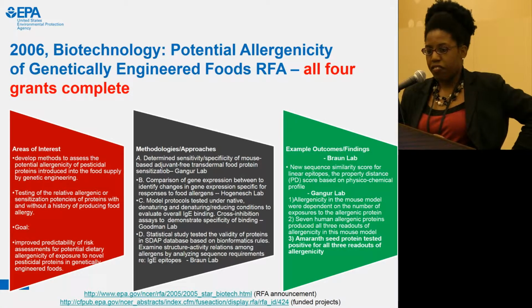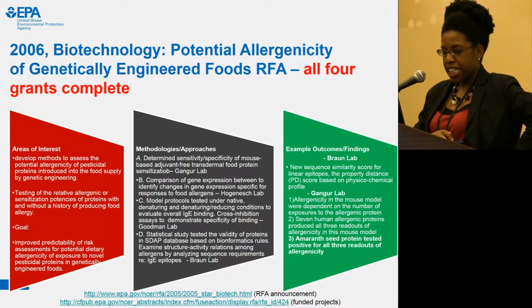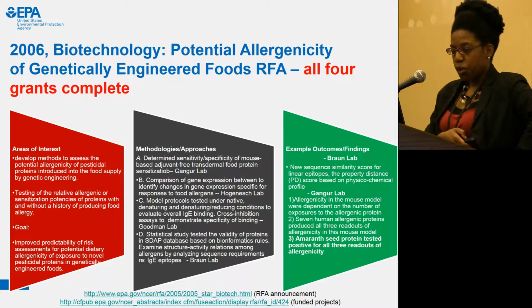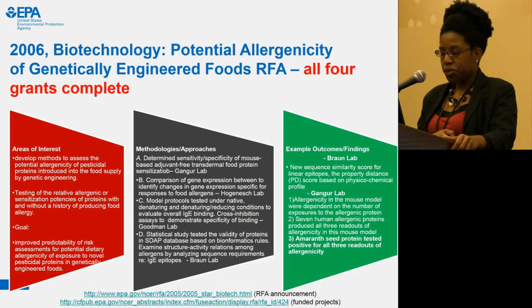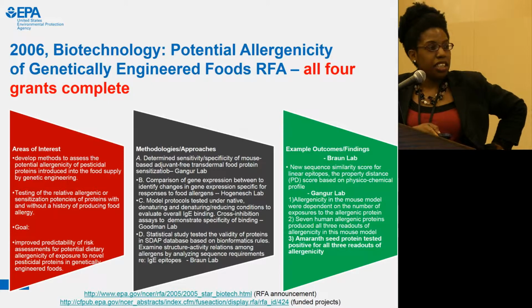So under the 2006 RFA, the areas of interest were 1, to develop methods to assess the potential allergenicity of pesticidal proteins, and 2, testing of relative allergenic or sensitization potencies of proteins with and without a history of producing food allergy. And really the goal of the first RFA was to improve predictability of risk assessments for potential dietary allergenicity of exposure to novel pesticidal proteins in engineered foods. And as I mentioned, there were 4 grantees awarded. Dr. Vinny Ganger's lab, Dr. Vinny was here, and Dr. Hoganesh Haram, Dr. Rick Goodman, and Dr. Warner Brown.